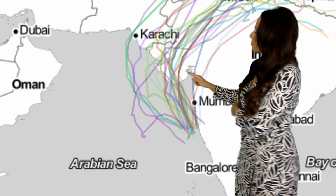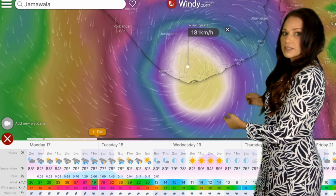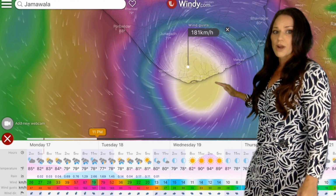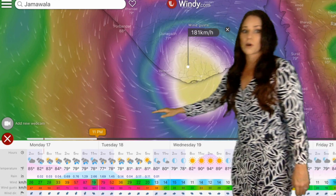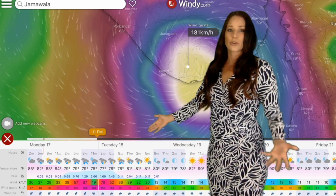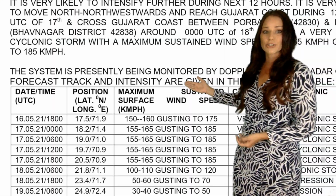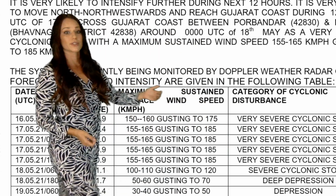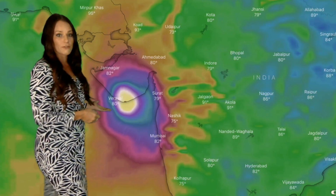I've been calling a landfall between Una and Dwarka, and you'll see most of those models are favoring this area. So anywhere where it's white, you're going to be having more than 100-mile-per-hour winds, up to 200-kilometer-per-hour gusts. A lot of the models are calling for more close to 150-kilometer-per-hour winds in the center, and very quickly from the center that will decrease. 170-kilometer-per-hour winds from the Met Office.